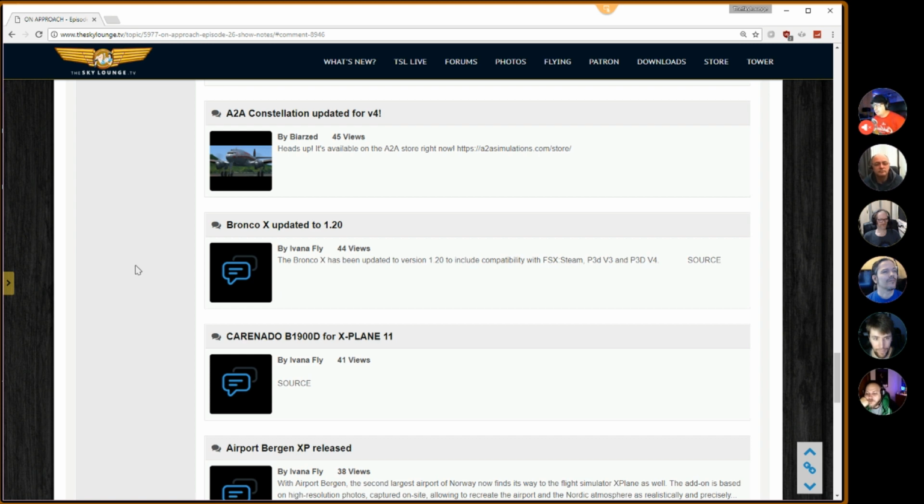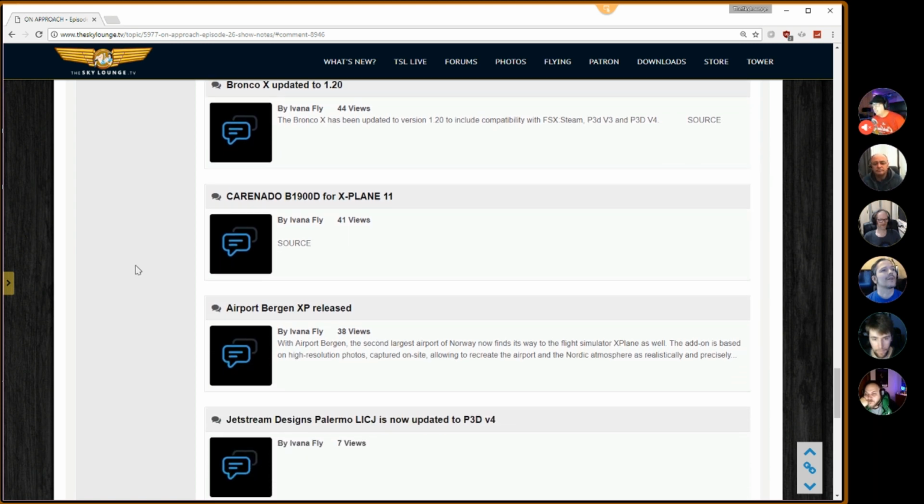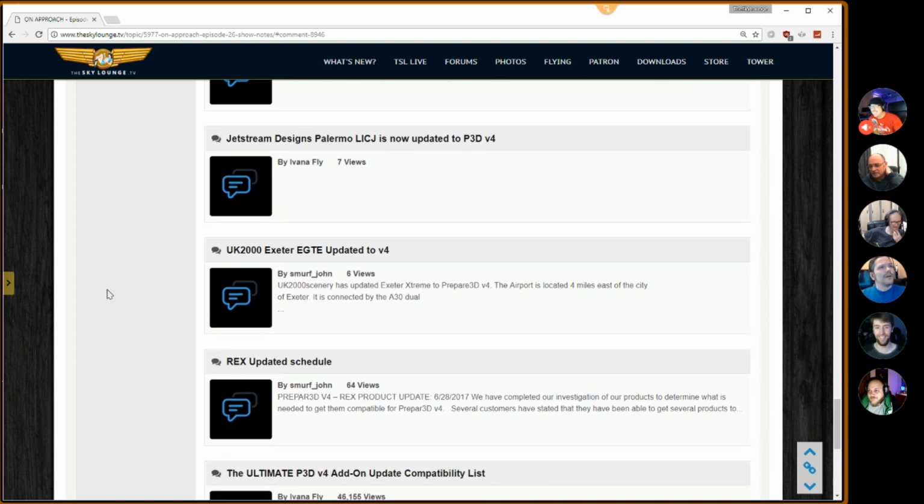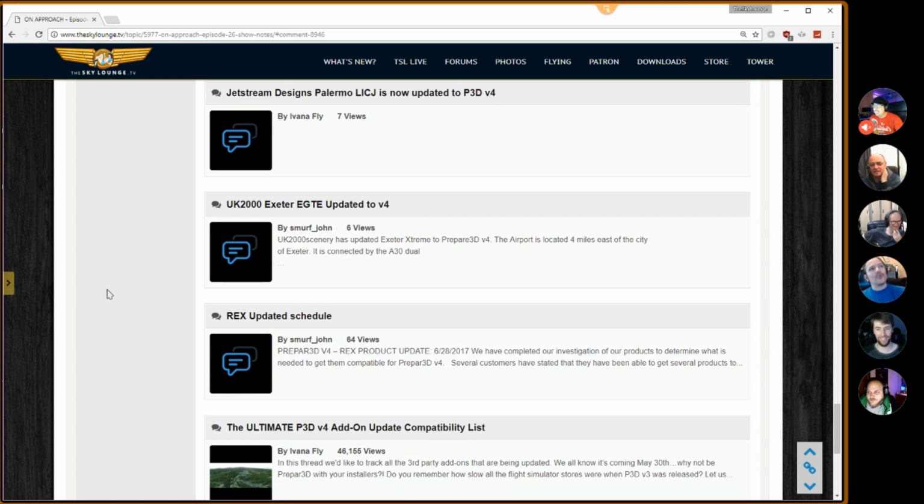The Aerosoft Bronco X has been updated to 1.20. Airport Bergen XP has been released. This is for X-Plane, Norway. It has? Yes. This is by Aerosoft. A buy now button has been pressed. Yeah, exactly. This Jetstream Designs, buy right now. You like this should Bergen? This should have been further up in the story.